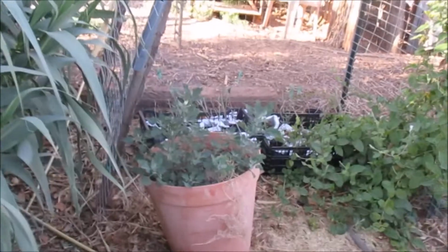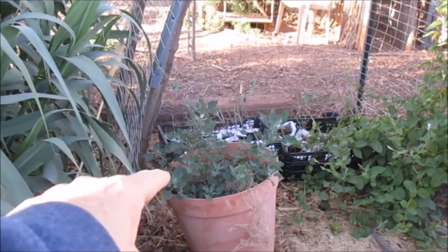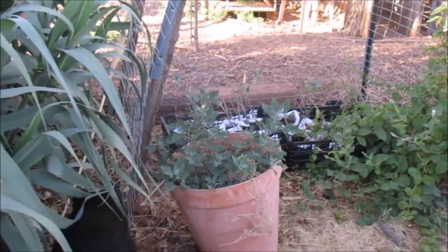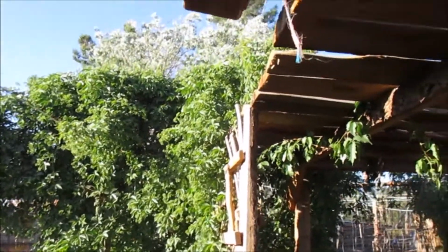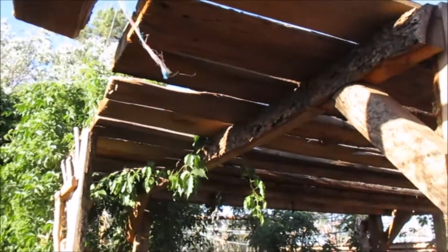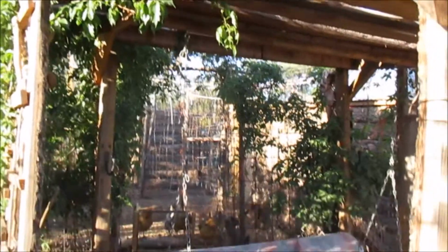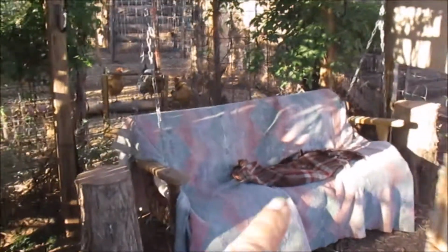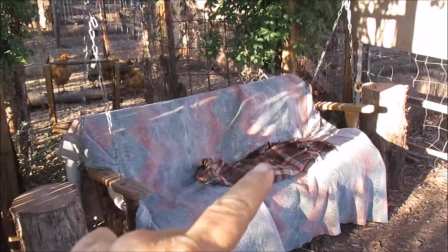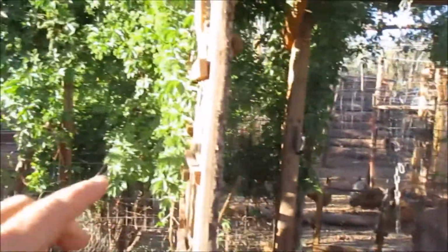And I brought my lamb's quarters out here. They was getting wind blown, and I'll be planting them soon, getting them out of that pot. That vine is doing a lot better. I can't wait for it to grow over our little roof here. It'll be so nice and shaded, and it'll shade the sun there. When I sit there, the sun gets in my eyes, but it's getting better because the vine is shading the roof and this wall.